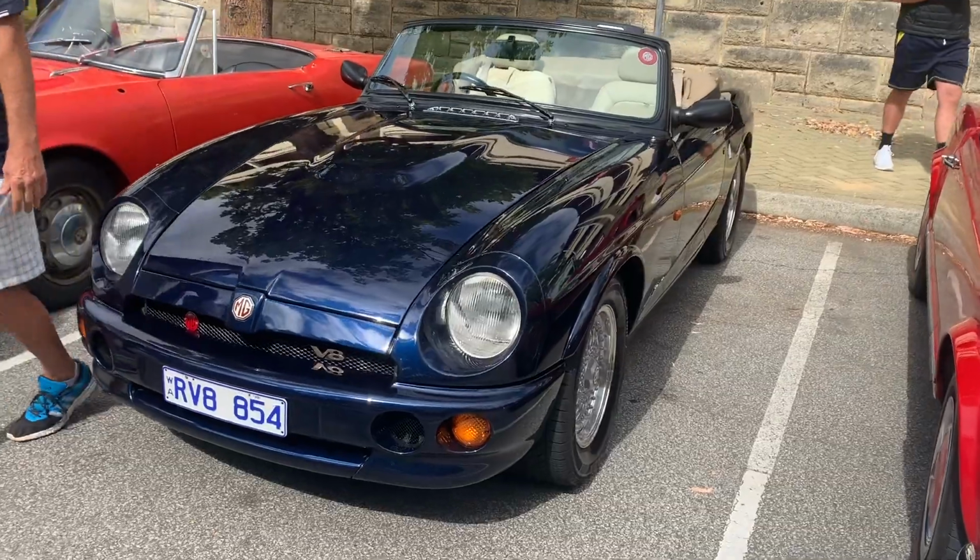Classic Cars and Coffee, University of Western Australia. I'm Simon McGrath. I'm with Nick, who's the proud owner of this magnificent blue MG RV8.